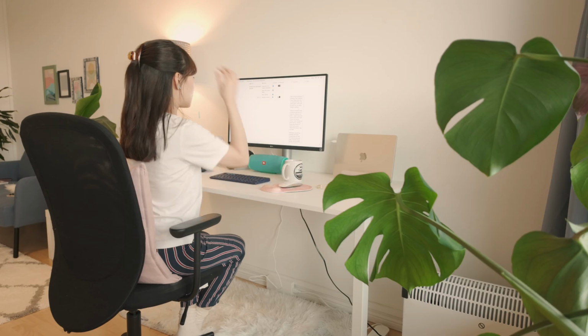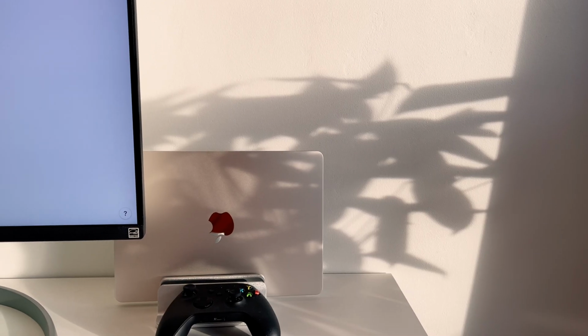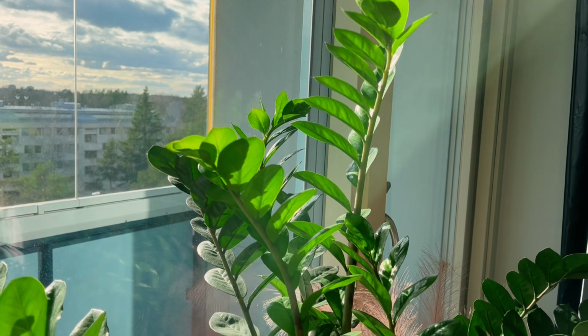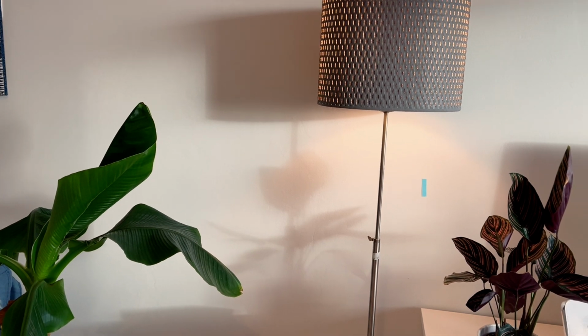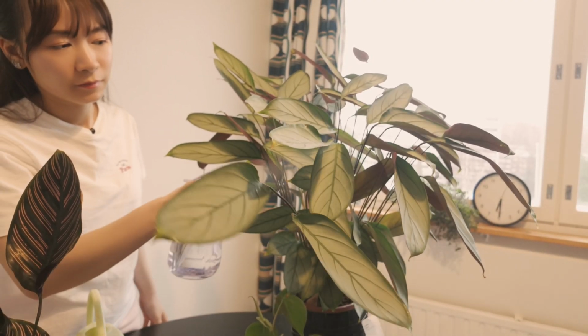They make my space more inviting with their colors and shapes. Each plant adds unique beauty and texture to my living space. Taking care of them makes me feel connected to nature, which is really calming in my mind. Spring is a season of growth for plants, and there's no better time for a tour of my houseplant collection.